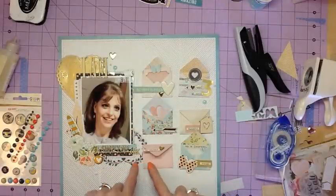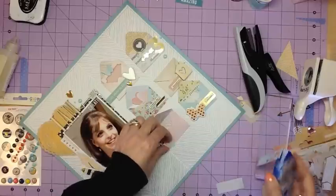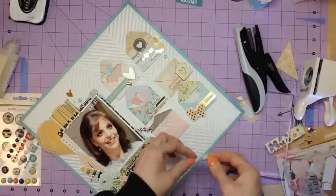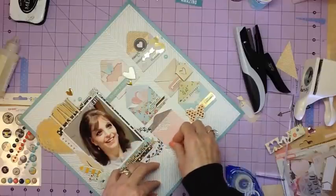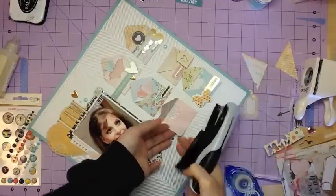And I had this other small butterfly up at the top, but I decided I needed something on this pink envelope at the bottom. And so I'm just going to adhere it to this bottom envelope and then staple it. And since I'm stapling right to the edge, I'm still going to be able to put my journaling card in there.